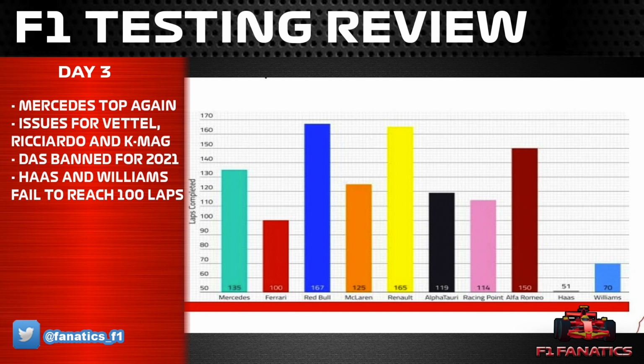So Red Bull were able to complete the highest number of laps there. Renault really got themselves back on track despite little issues with Daniel Ricciardo. 165 for them and 150 for Alfa Romeo as well. So that was a really good day for Antonio Giovinazzi.